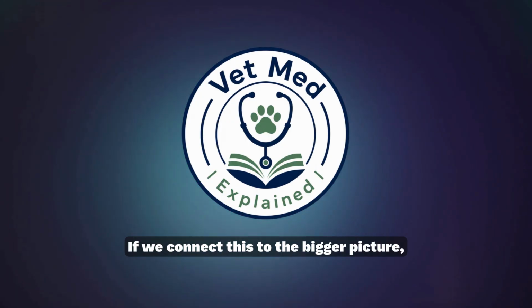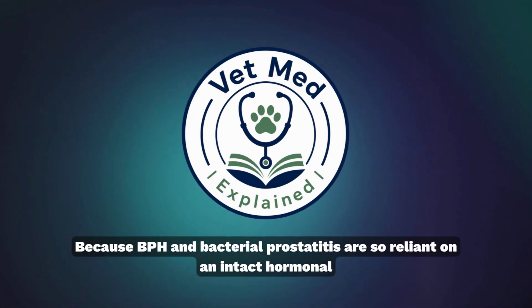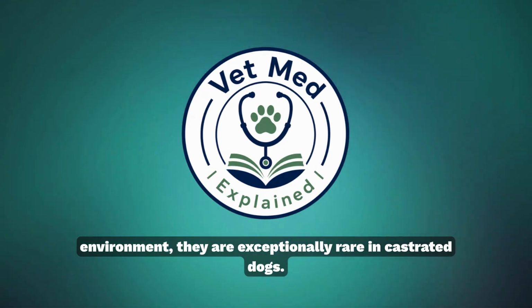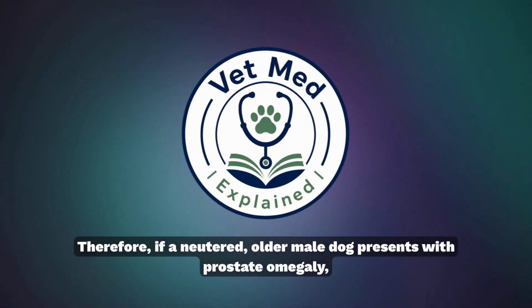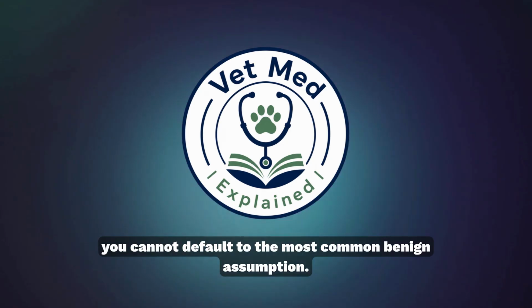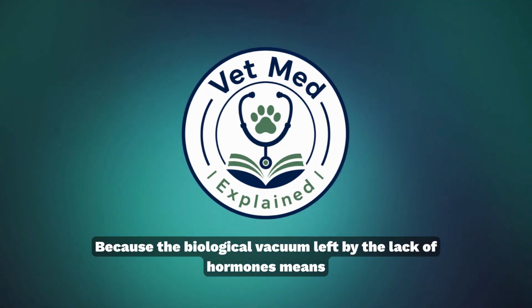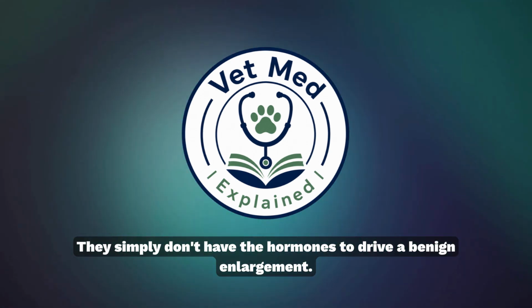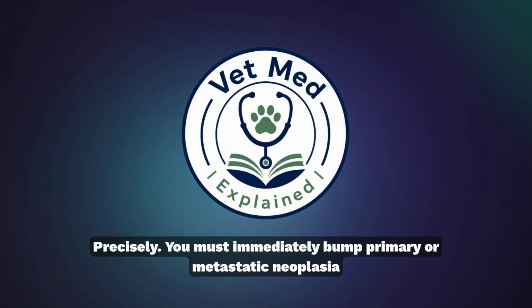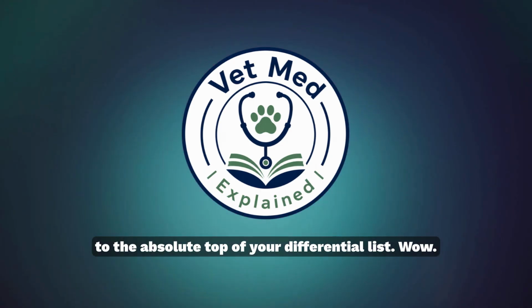If we connect this to the bigger picture, it forces a massive diagnostic pivot. Because BPH and bacterial prostatitis are so reliant on an intact hormonal environment, they are exceptionally rare in castrated dogs. Therefore, if a neutered older male dog presents with prostatomegaly, you cannot default to the most common benign assumption. Because the biological vacuum left by the lack of hormones means something much more sinister is likely at play. They simply don't have the hormones to drive a benign enlargement. Precisely. You must immediately bump primary or metastatic neoplasia to the absolute top of your differential list.